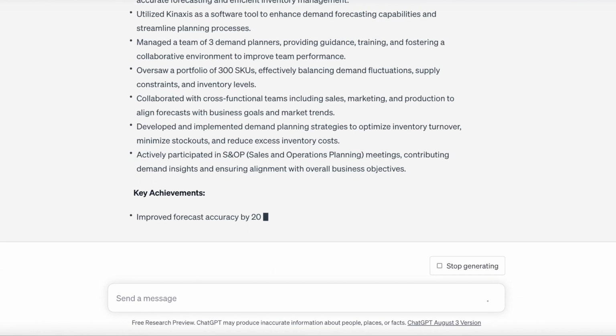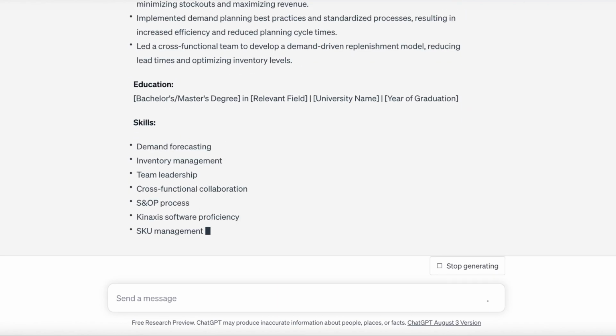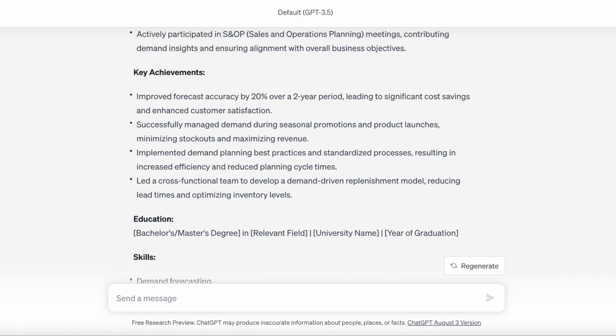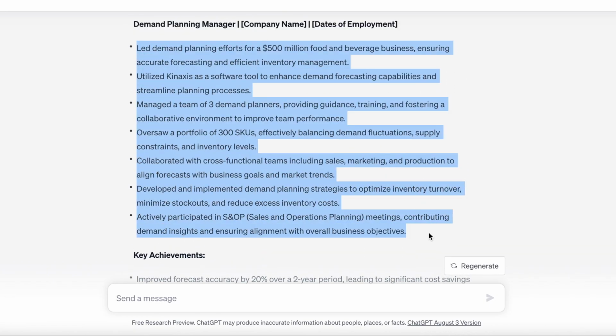And then once I have written all my previous experience that I want to add, I will submit it, and as you can see, ChatGPT has given me a sample resume, and we can just look through this and see if we want to craft any of it any further. So for this example, I'm going to actually copy and paste all of the bullet points from the professional experience section that ChatGPT gave us.